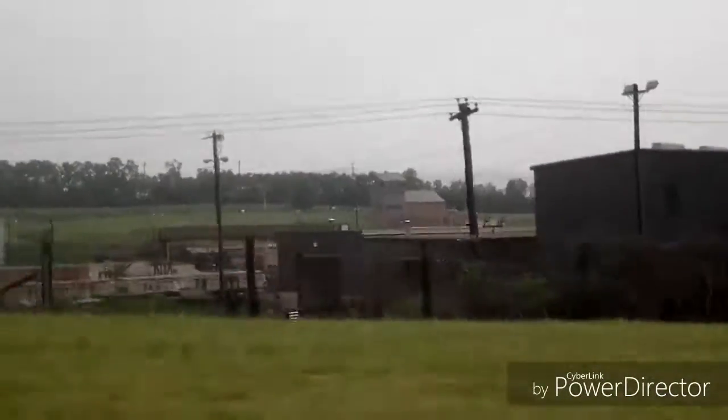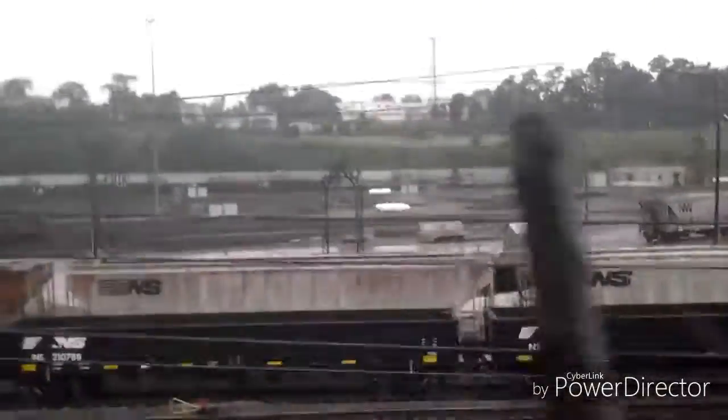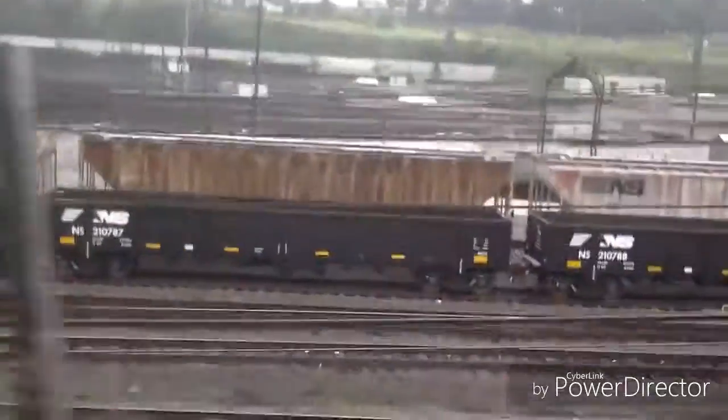Here we are at Roanoke, Virginia, and we're going past the Roanoke Yard, Norfolk Southern. And it's a very awesome yard. Giant yard. The blue square over there. Look over there. Then we get all down there.